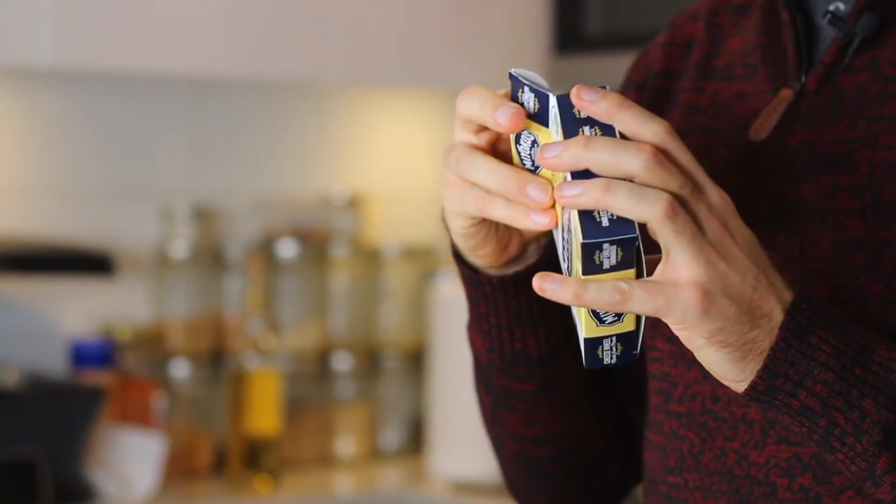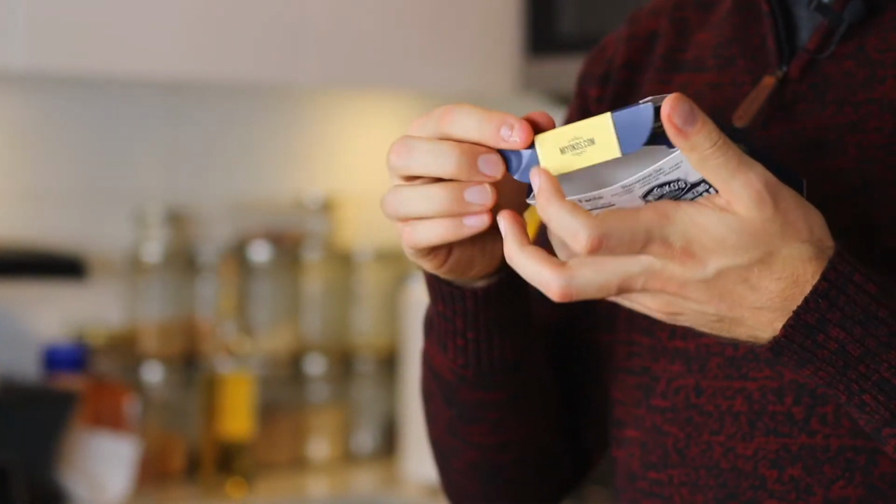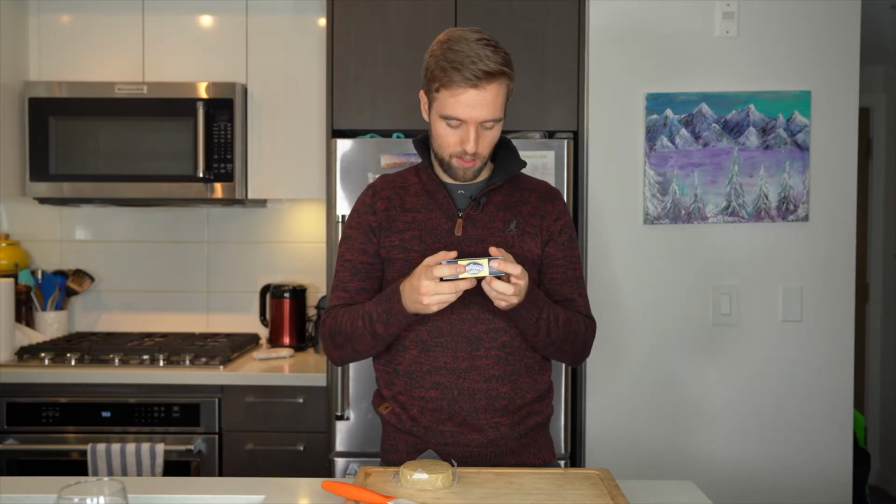Last, we have Miyoko's. So I've had this and it's definitely delicious. I don't know if I've actually had the hard cheese or this one in particular, but the cream cheese is pretty dynamite. So this one says Sharp English Farmhouse. I don't know if that's cheddar. I guess it's close. We'll count it.